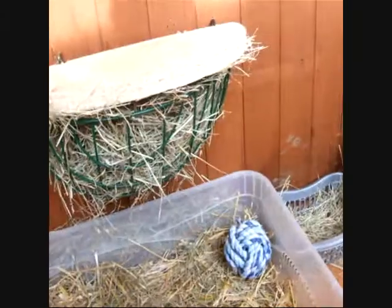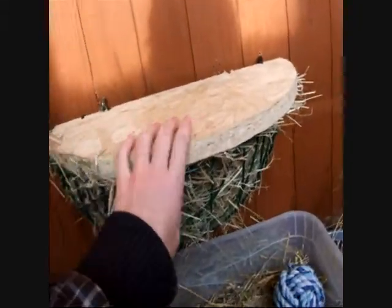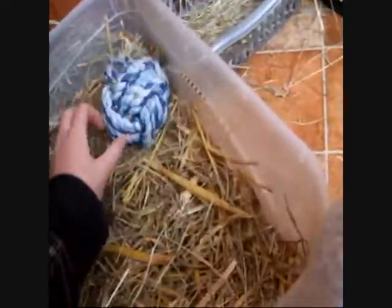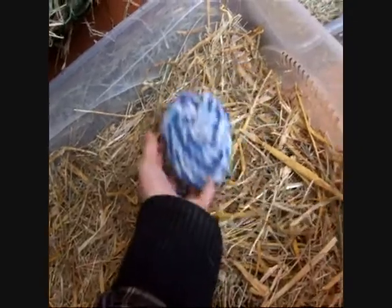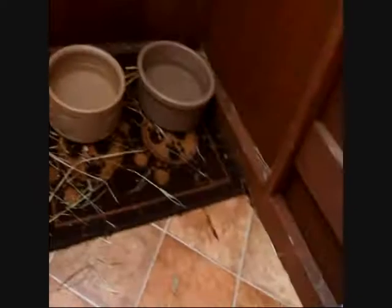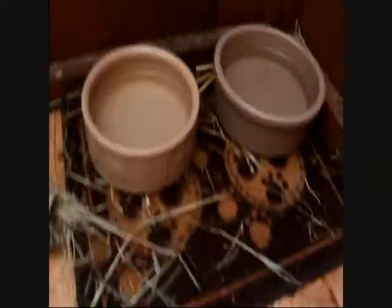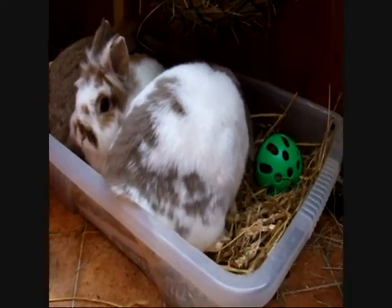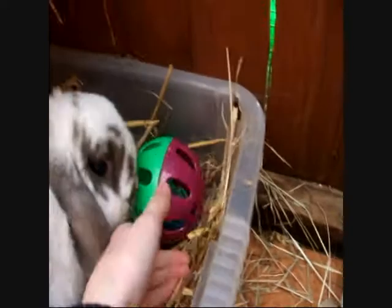So yeah, a few things they've got. They've still got the hay rack here. I've put a lid on it because they kept jumping on. Then they've got the big litter tray here with the rope toy I got. And then they've got their tunnel here, like their cardboard tube. And they've got their two bowls, some tubes and newspaper toys. Then they've got this one and another hay rack in case one of them wants to sit away from the others and eat hay. And they've also got their jingle ball here.